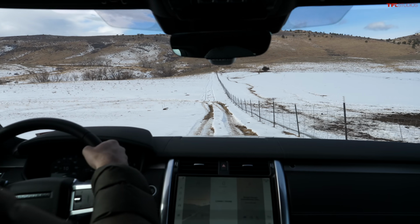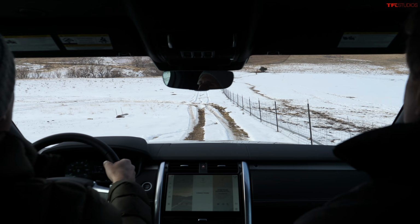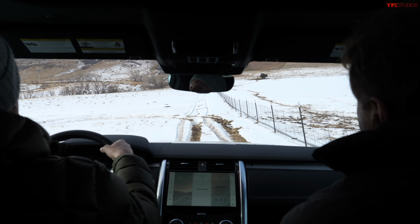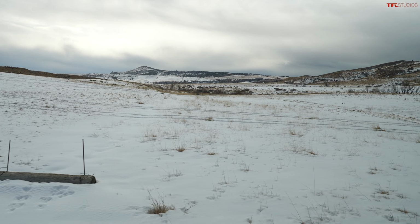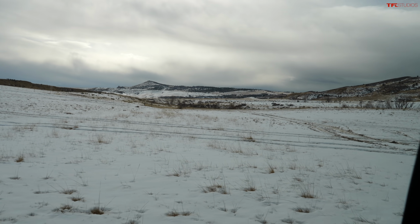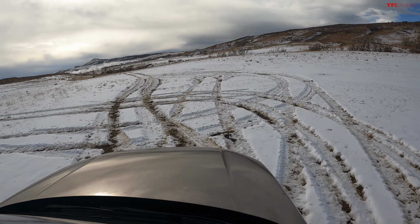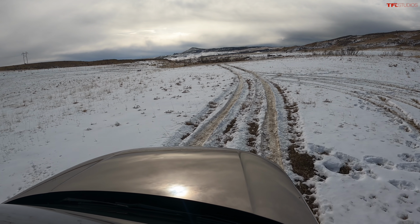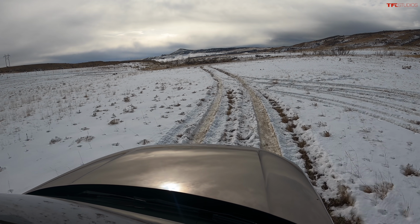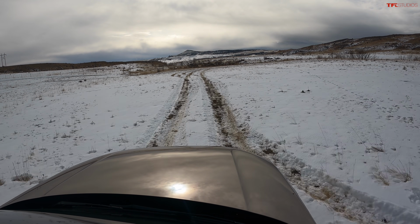All right, let me show you Nathan's Crack. Yeah, we already found a crack in the property, which we felt was a good place to test the approach, departure and breakover angle of vehicles, and I affectionately named it Nathan's Crack. I think the plan is eventually we're going to build out some actual hard courses using heavy machinery, logs and rocks. But we just bought this place a week ago, so we're still trying to figure out where we want to place all the obstacles.